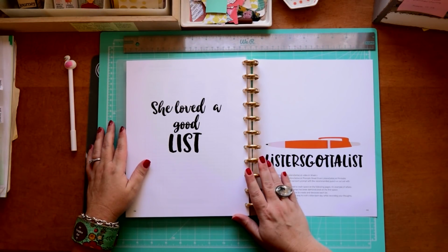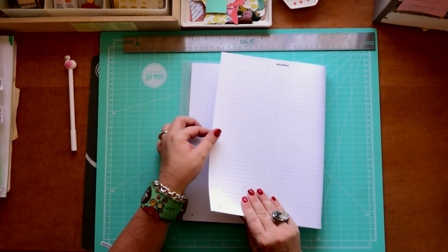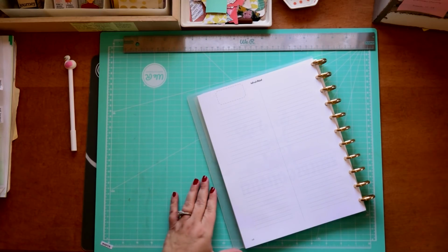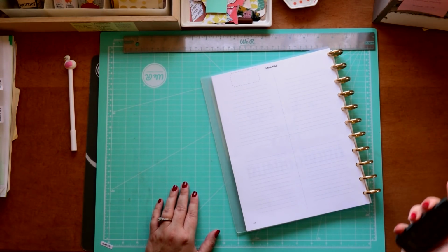So I'm going to go ahead and dive in and start getting my listing on. Okay, so we're going to dive into our Listers Got a List pages in our handbook. And we're going to go ahead and start with our very first space here. So the way I designed the pages is you have different quadrants here to kind of build a list.